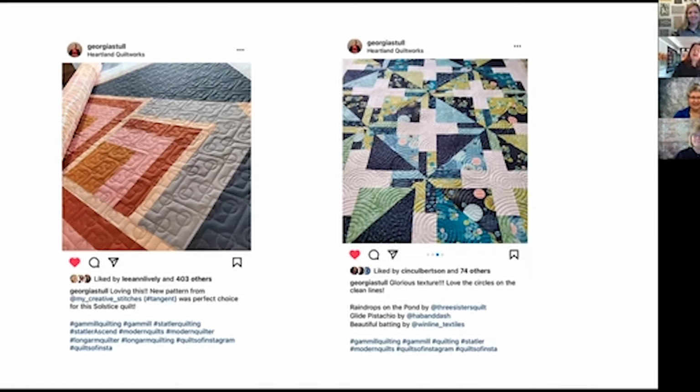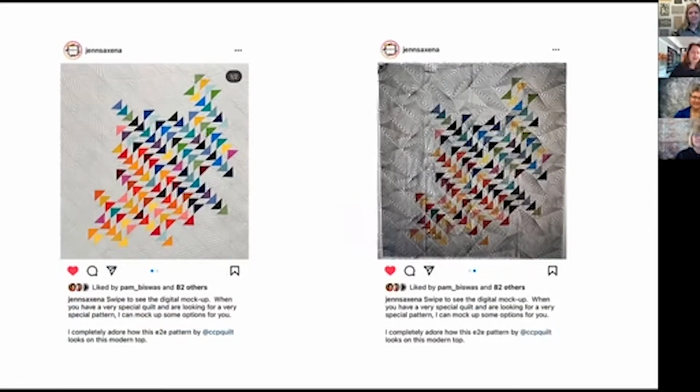Okay, so I have a couple more quilts from other Instagram people. So this is from Jenna Saxon. She does an awful lot of modern quilting, but you can see she used, this happens to be one of my designs, but putting something that gives a little bit of movement to that quilt absolutely changes the look of it. And you can see she included a digital mock-up from Creative Studio in there as well. Being able to put your pattern over the picture really gives you a good idea.